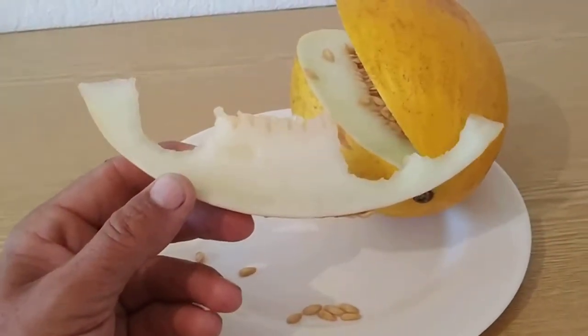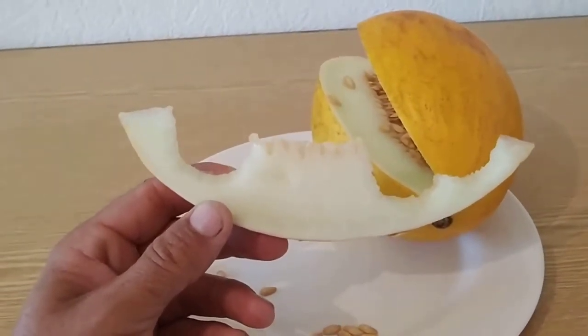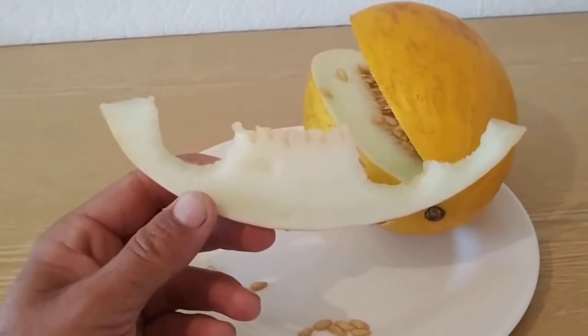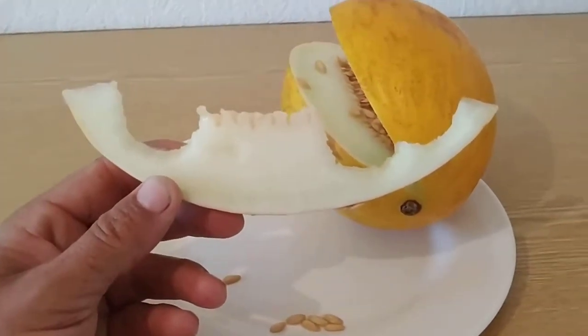Well, this honey melon, pretty nice and sweet. When it's really ripe, it does not remind me more of honey than all the other melons, but it's nice and tasty. Well, what else can I say? No smell, good taste.